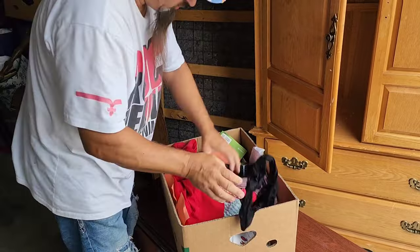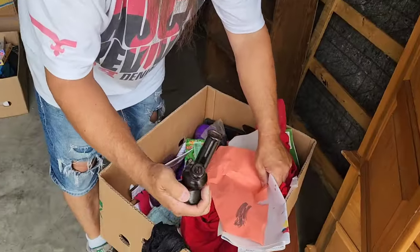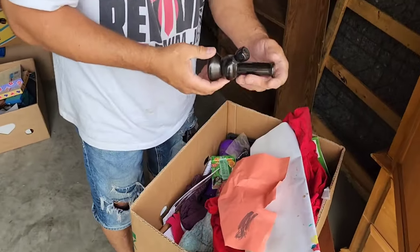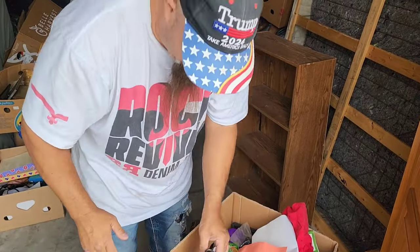All right, let's go. Here we go. Oh, there we go. And it's loaded. You gotta always check the gun to make sure it's not loaded. Don't point it directly at yourself, it's dangerous.